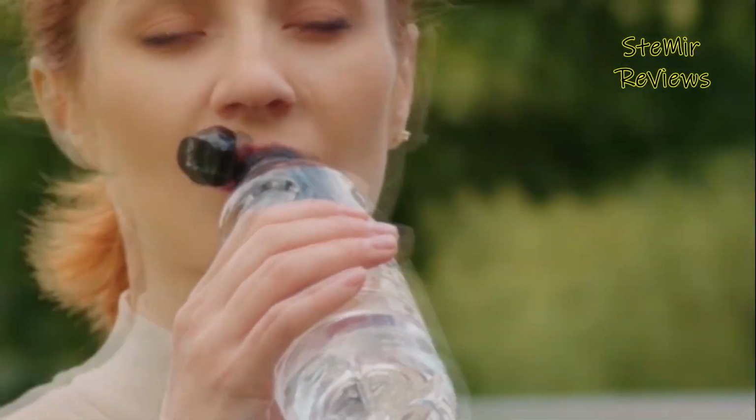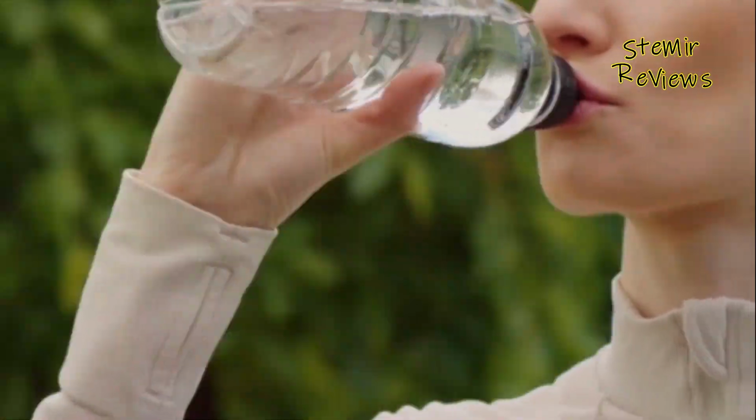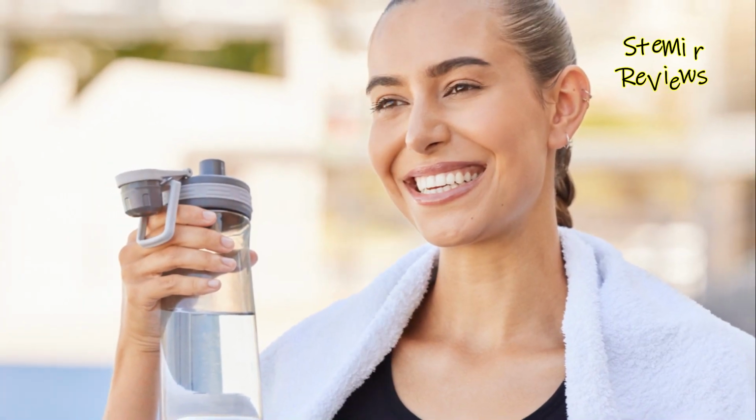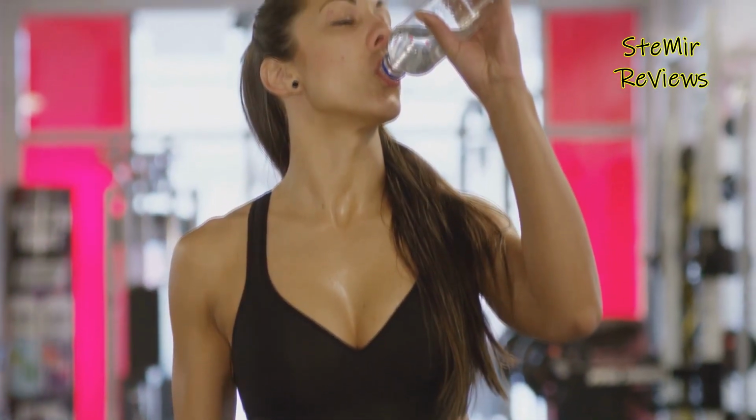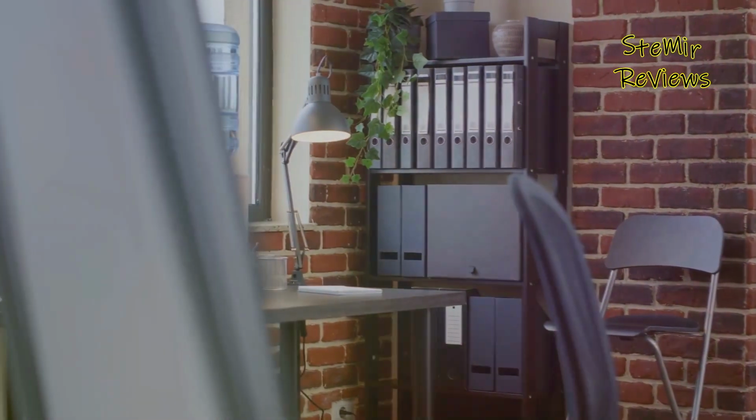Staying hydrated is essential for your health and well-being, and a water cooler dispenser can make it both convenient and refreshing. Whether you're at home, in the office, or anywhere in between, having access to clean, cold, or hot water at your fingertips is a game changer.